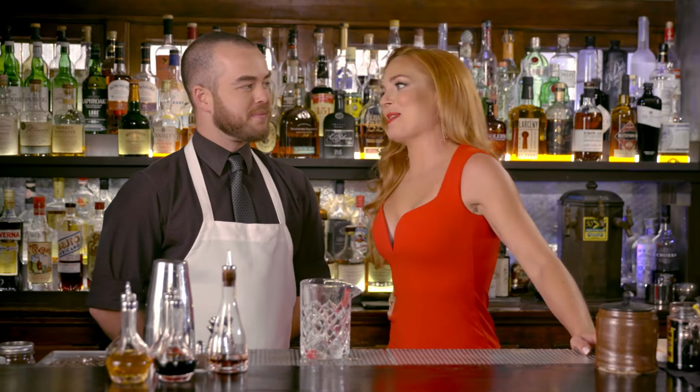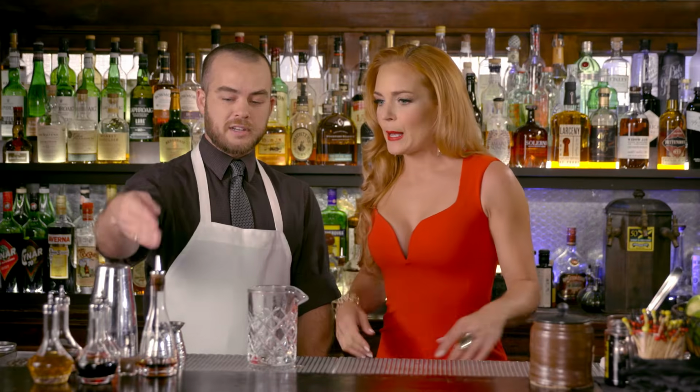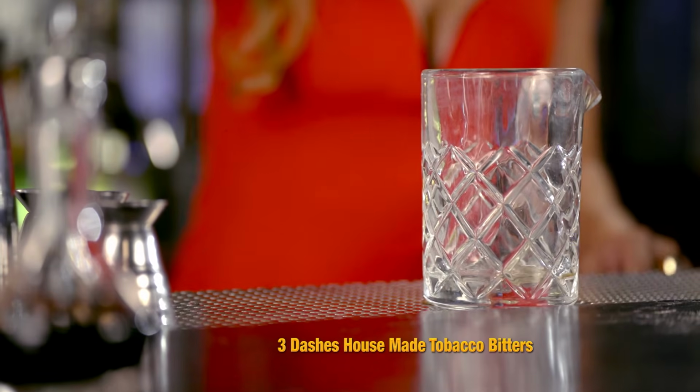All right, now it's my turn. What are you going to make me make? This one's called a smoking jacket, and just seemed fitting. We got Tamee visiting us, so we're gonna have to do our most popular smoked old-fashioned cocktail. All right, well, what do I need? So this one starts out with tobacco bitters that we make in-house. Tobacco bitters. 3 dashes. Awesome. Yeah, we don't want to put too much of that because we don't know what could happen.